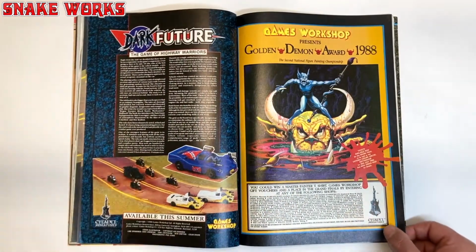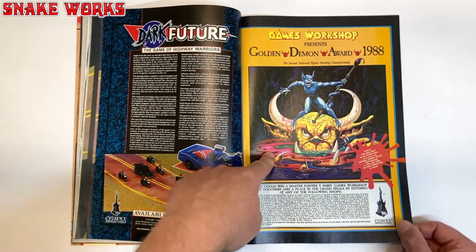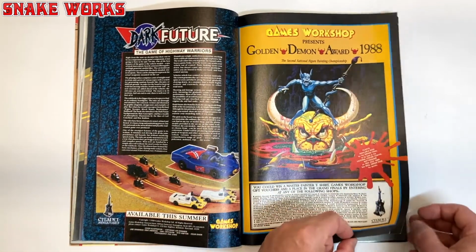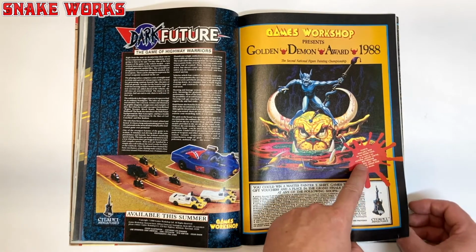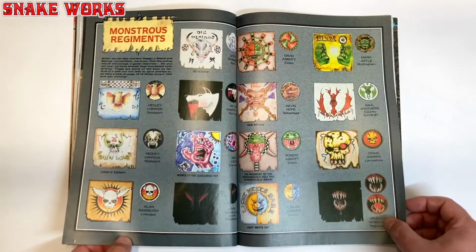Here's another advert for Dark Future. Quite a lot of that. And again, entrance adverts for Golden Demon 1988, to be held at Victoria Leisure Centre, Nottingham. Let us know if you went there.